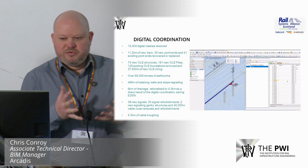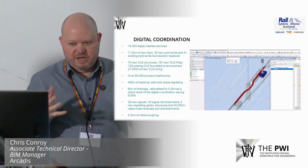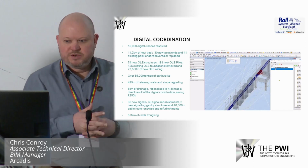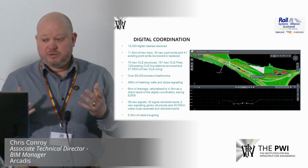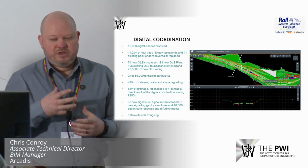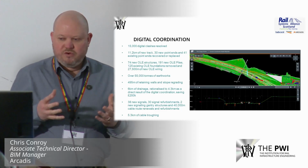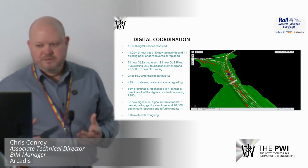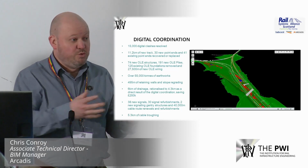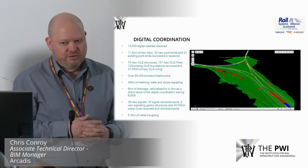So, Arcadis provided lead designer and BIM management services for the Alliance. Arcadis coordinated input from the design disciplines and integrated design through a suite of Bentley applications. We adopted the Bentley iTwin platform to create a digital replica of the project. This enabled improved communication between teams and early detection and resolution of clashes in the design, keeping project information up to date through ProjectWise, and enabled our web-based interdisciplinary project reviews.